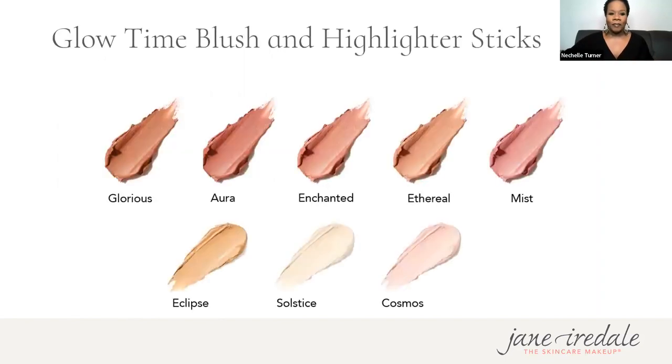All right, just a quick review. Glow Time Blush and Highlighter Sticks. This is our Ethereal collection that we actually launched last summer, and it did so well for us. But, you know, again, it kind of morphed into the Eternals. These are still very present, I'm happy to say. So have no fear if you are a true fan of this.